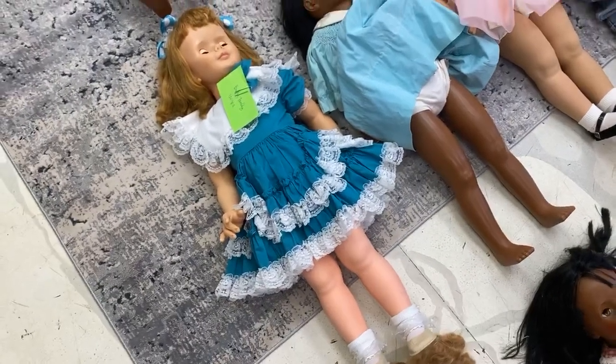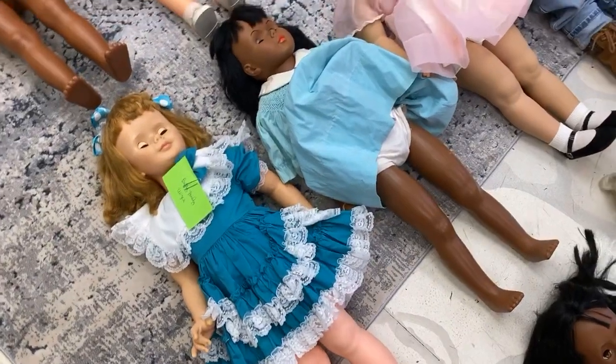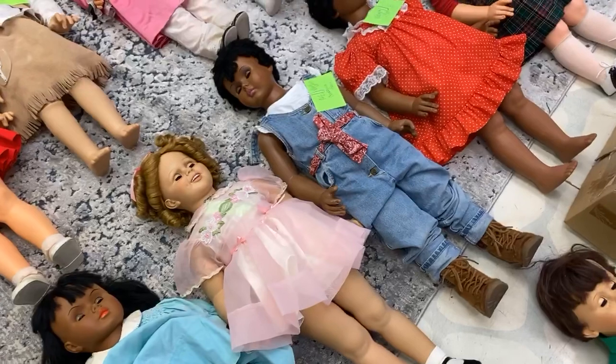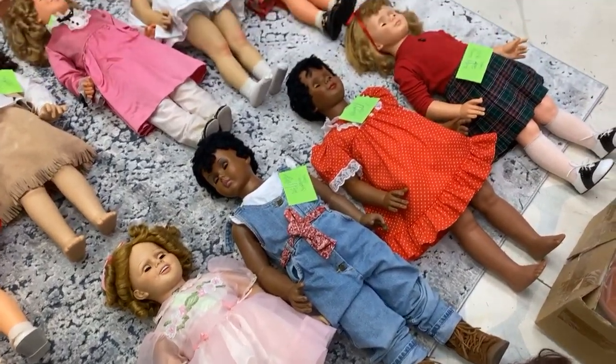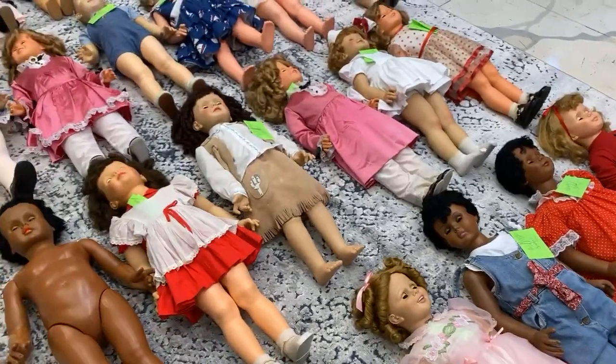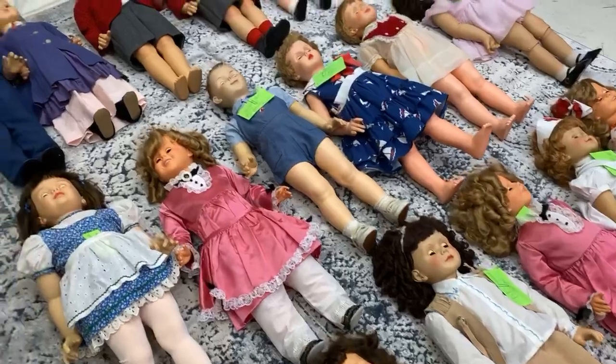Now, a lot of them are not in their original clothes, and so we're actually going to take these clothes off and sell the clothes in lots on the side, but we're going to sell the dolls nude, unless they are the original clothes that should be on them, because I got a tip from Greg Ortiz to do that, so that's what I'm going to do.